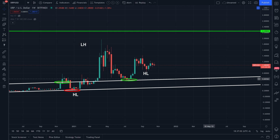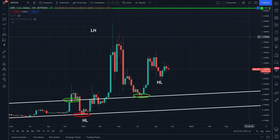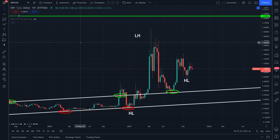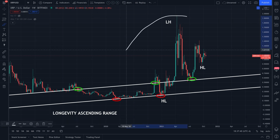So with that in mind, what I'm going to do now is point out the previous higher low in the chart. If you see the HL right about here, that represents 93-ish cents. So as long as XRP is maintaining price fluctuations above 93 cents according to the weekly candles, which is what I have on the chart, you have to assume the overall trend is up. If we just look at this area right about here, all the way right around here.